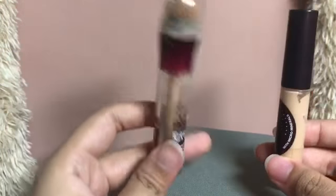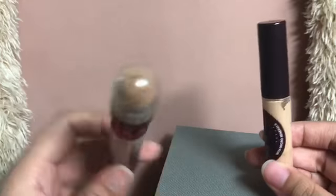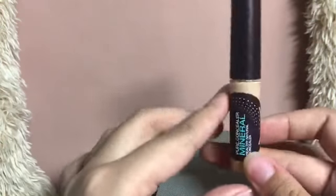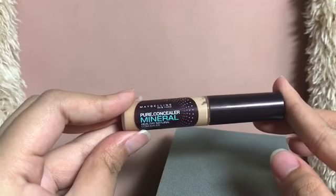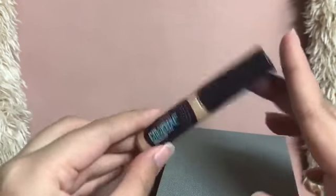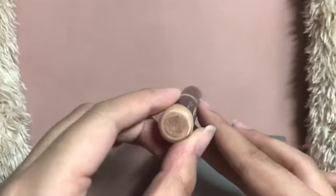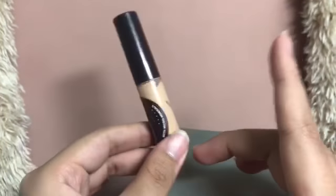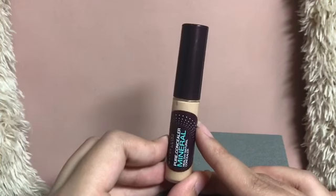Because the previous one costs more than 30 ringgit. So if you want a cheaper price but a good one, I recommend this one. This is the Maybelline Pure Concealer Mineral. This one costs under RM20, something like the teens. This one is in the shade of 01. I used to use the shade of 02 under my eyes.